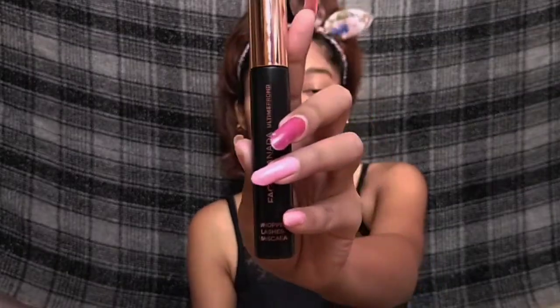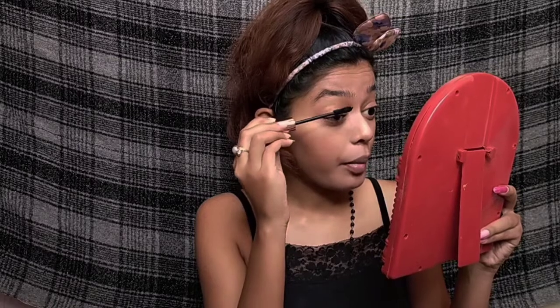Now some of you guys, I know, some of the girls out there, they use a combination of two mascaras to elongate their lashes, but this itself does the work. This is enough. So now I'm going to apply it only on this eye first so that you guys can see the difference and you know that I am not really elaborating it too much first. So I just dipped it once, and now I'm going to apply it on my upper lashes as well as my lower lashes.